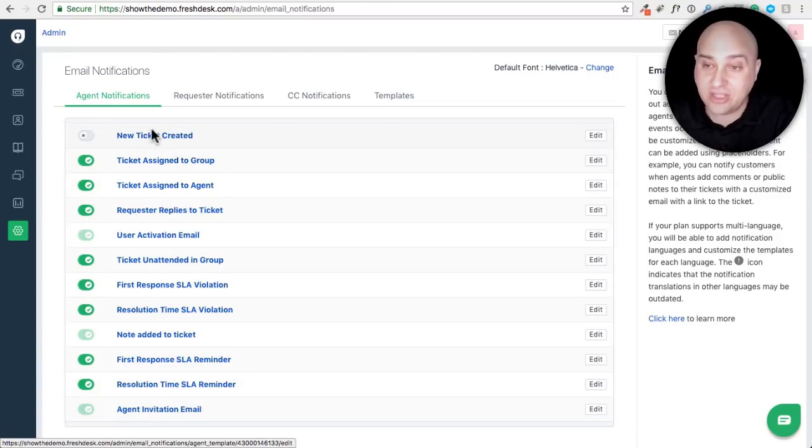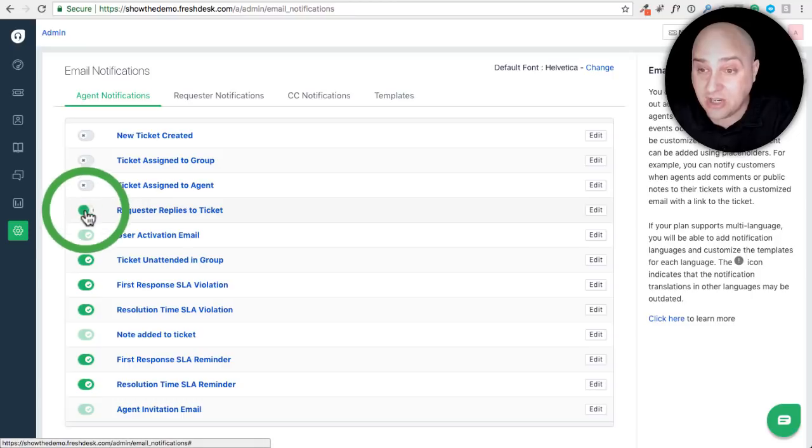Personally, I have all of these deactivated because I'm going to check when I have tickets by going into the app, or I'm going to check on my mobile device. There's a mobile app for it. So I go ahead and turn off all of these, but you can figure out if some of these are something that you might want activated. I personally do not.